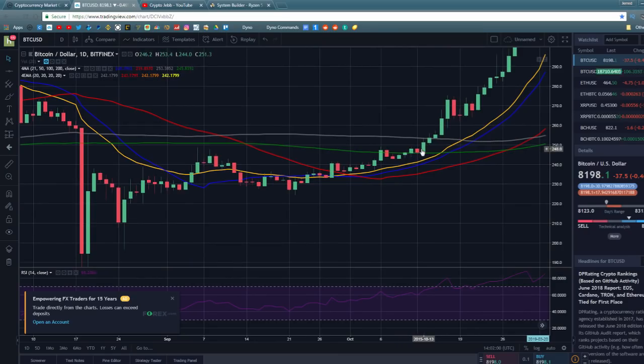But what Bitcoin did back over here, in the month of October, the month of October was huge. The month of October 2015 was a huge turning point for the Bitcoin market, and I think it's analogous to where Bitcoin is right now. I think Bitcoin is at a very important crossroads and is at a very important turning point. Bitcoin can turn down, it can turn up. It can turn up if it wants, it can turn down if it wants, based on a lot of moving averages, and this is one of them.